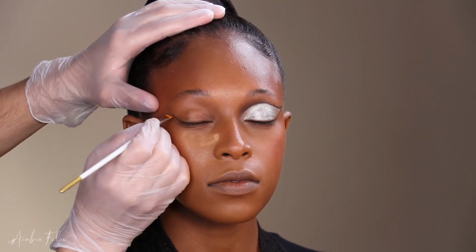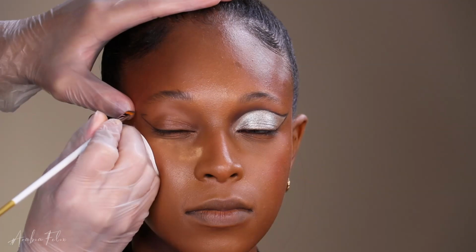And I'm gonna feather it very, very lightly and create an angle like so.